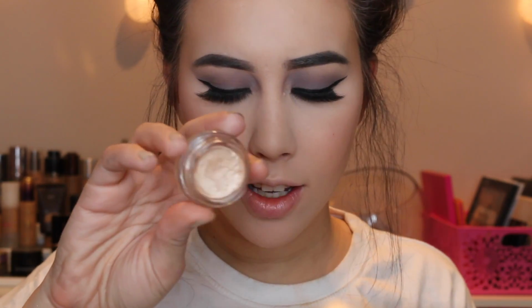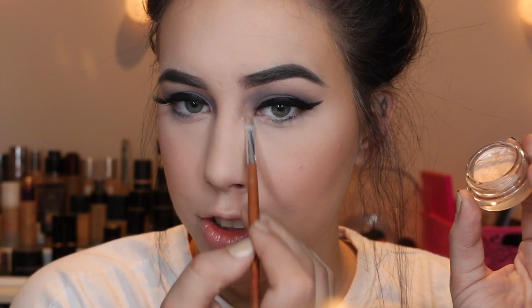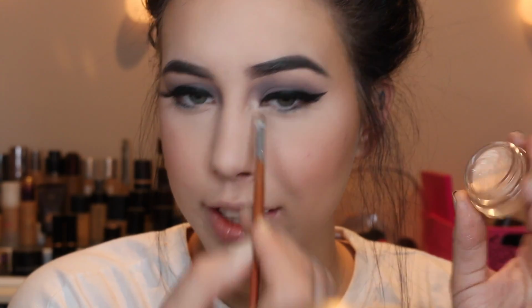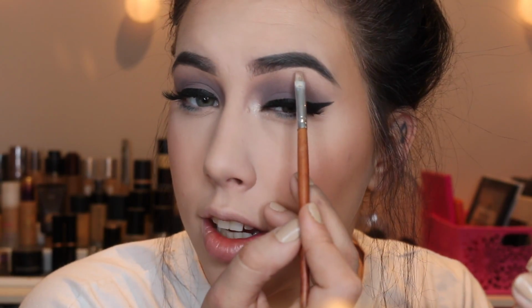Okay, so I already did my eyes. Like I told you guys, I used the Maybelline Color Tattoo 24-hour leather in the shade Vintage Plum. And then I also got this one in the shade Barely Branded. It's this champagne-y color. Really like this one as a base for any highlights. I've actually used it on my face for a base, and I really like that too. But I'm gonna put it on my inner corner right now and on my brow bone just to finish off the eye.